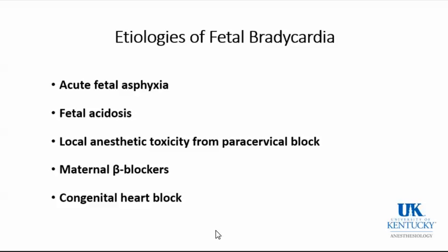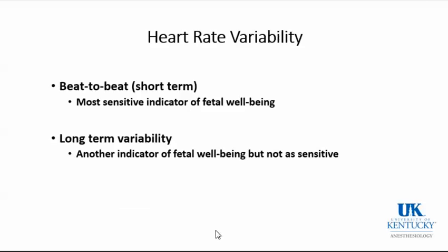That's why, although it can provide analgesia during labor, I've never seen it used in all of my years to manage labor analgesia. Maternal beta blockers, especially the pure beta blockers, can cause fetal bradycardia. There have been case reports of that. It's unusual, but it can happen. And then another cause of bradycardia can be congenital heart block.